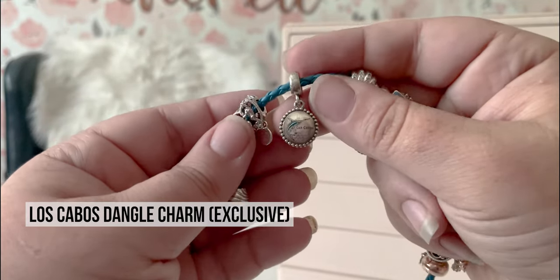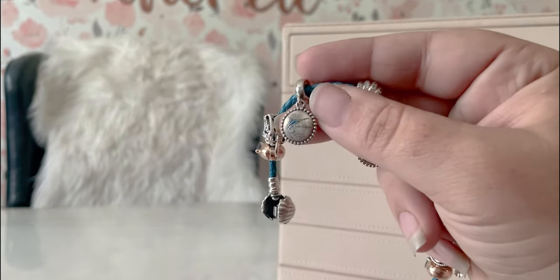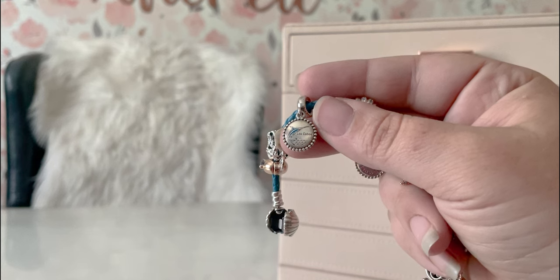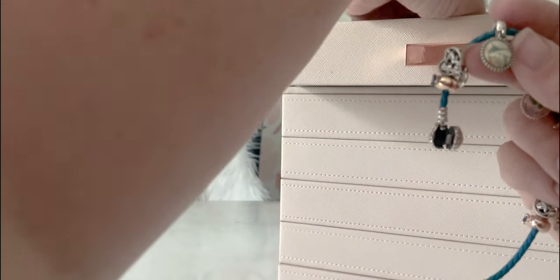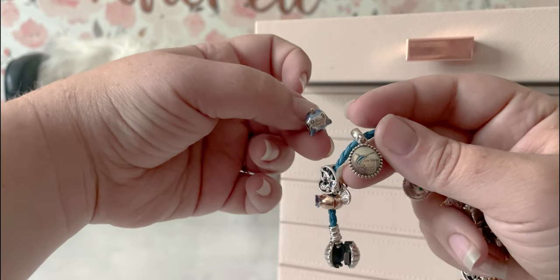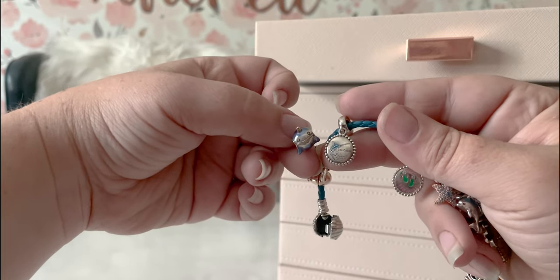Then Los Cabos. So this one we actually got the day we went whale watching out of California in Los Cabos. And when we got back to the port from whale watching, we were trying to find the Pandora store, and we saw two gentlemen with the biggest marlin you've ever seen just walking along the port. So I did get a whale. I wear him individually on an open bangle above this bracelet because I just think he's so cute by himself. But I had to get this one as well because it had the name and the marlin. So those are my two from that adventure.